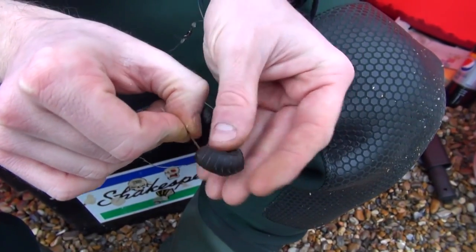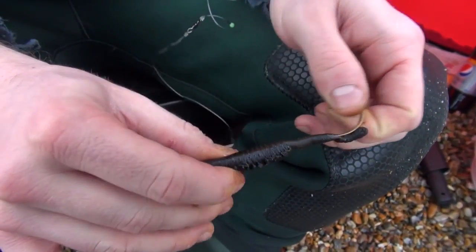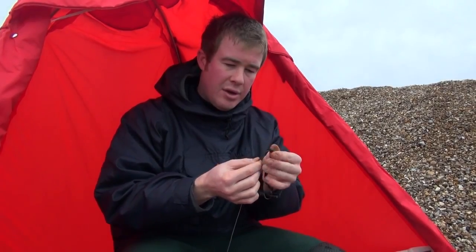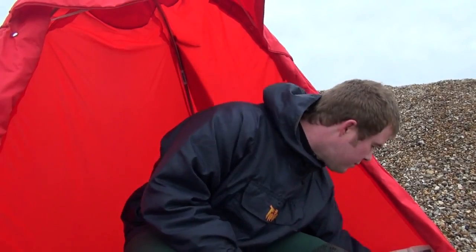You just thread the worms round, follow the hook over the knot, and then this top hook just nicks in that worm like so.